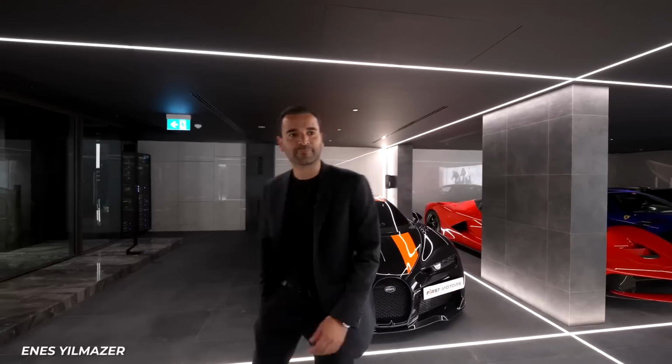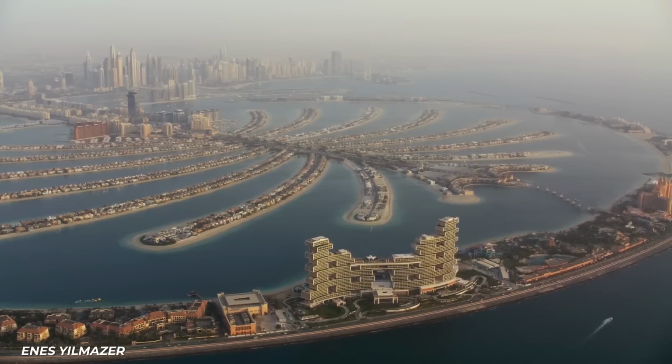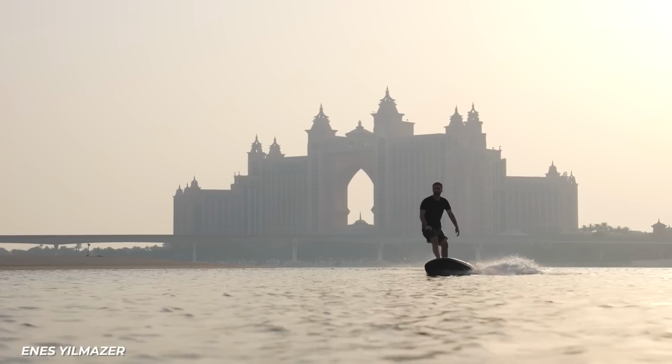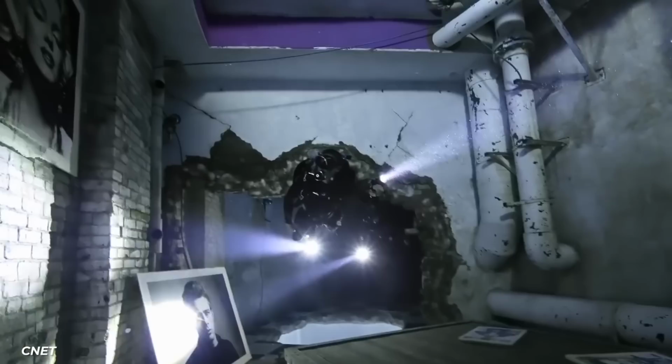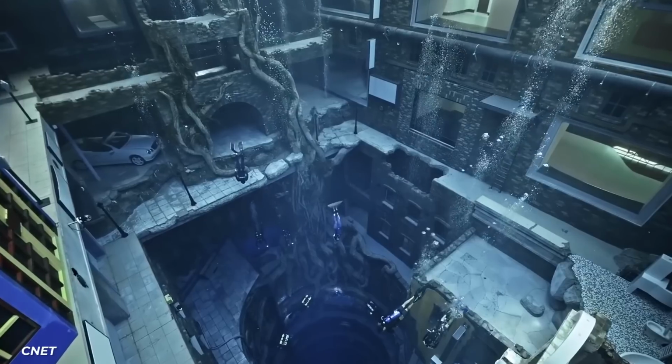Not only is this not the only underwater garage in the city of Dubai, it's not even the biggest. That's Dubai for you. Just when you think you've seen the city's coolest features, they spring the deepest diving pool in the world on you. One filled with many of the nicest cars, submerged hundreds of feet down.